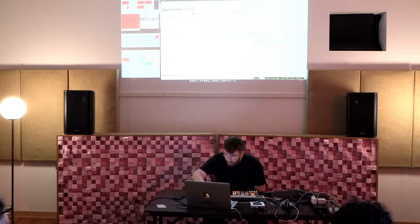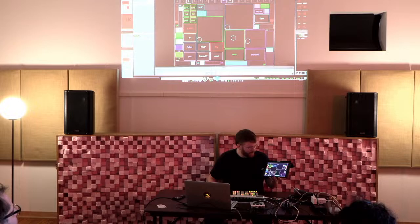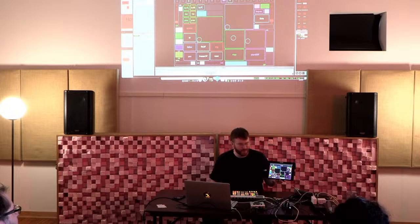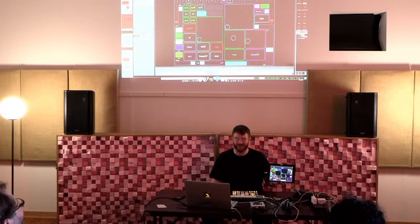So the first thing I will talk about is the generators part of my system. I use this iPad controller software called Lemur, which actually is deprecated. So I can't update my iPads until I decide to use the other iPad controller software called TouchOSC.